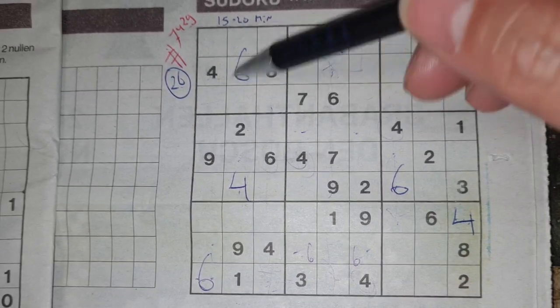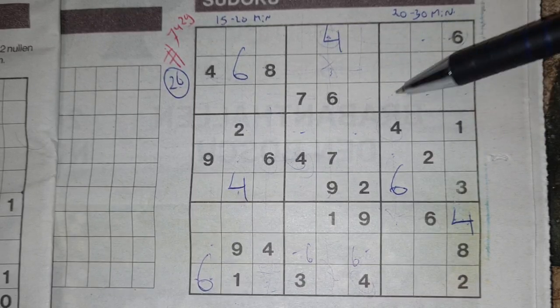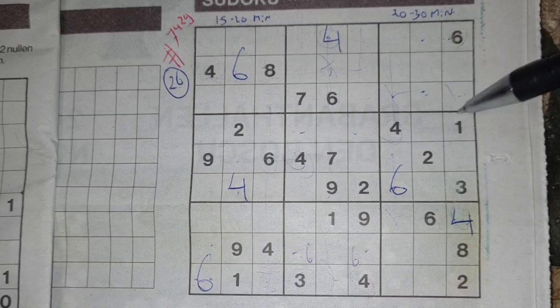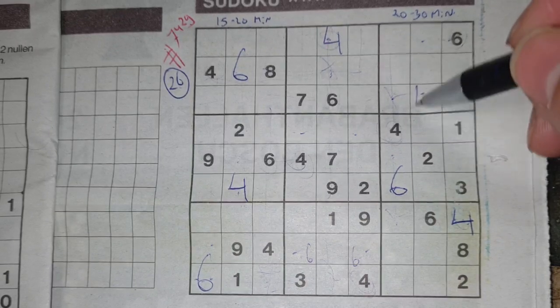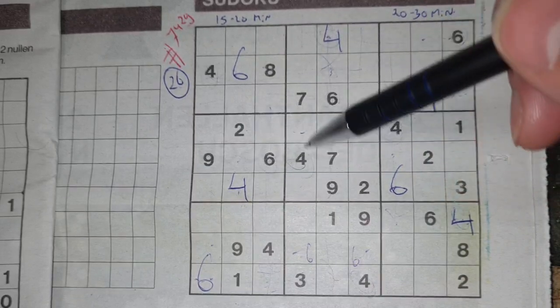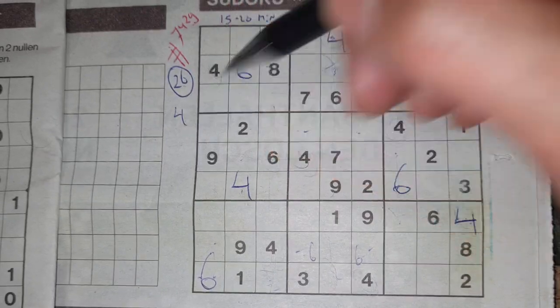The 4 in the first row, the 4 in the second row, so in the third row, the only 3 places left for the 4 should be here or there. We see a 4 in this column, no 4 there, 4 in the last column, no 4 there, so the only place left for the 4 should be there. And all the 4s are used. I can see digit number 1, number 4.